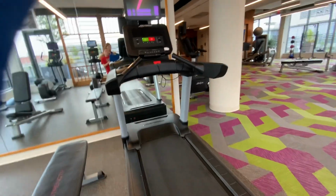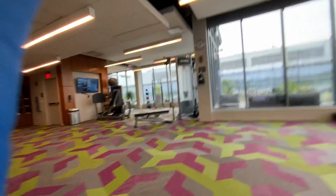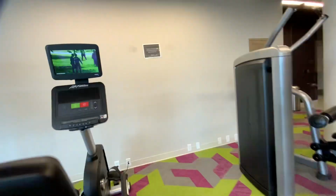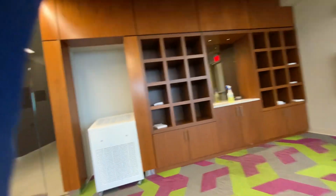Another treadmill behind here. That's interesting. Well, we're not going to do another treadmill right here. We're going to check out all those exercise things. Okay, that's me talking. Alright, let's get back here. That's a water break.